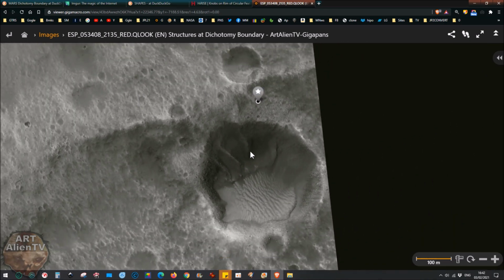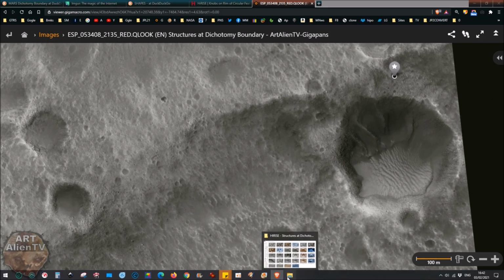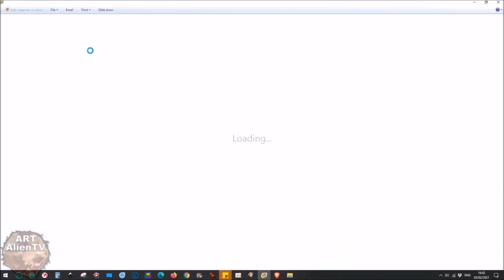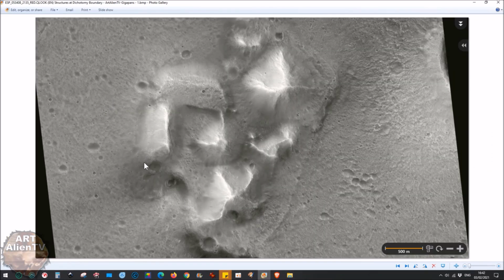So I'm going to show you some clips of these now, and I'll put clips in at the end as well, and I may put a few clips in between what I'm saying as well, just to make this flow better. So this is the main area to look at, and when you see it like this, it's pretty obvious straight away that it's an artificial series of structures or formation or complex of very, very large structures.